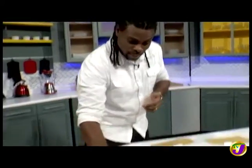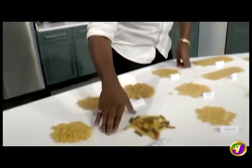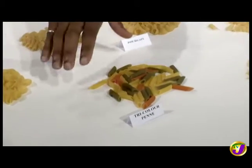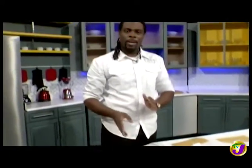You have more decorative pastas, like the farfalle over here, and the spiral pasta, which is actually called fusilli. This tricolored pasta over here, the reason you're seeing multiple different colors is because they're actually vegetables that are incorporated into this pasta dough. So it's a bit healthier than the regular pasta.